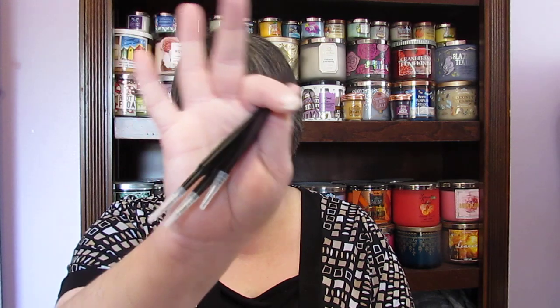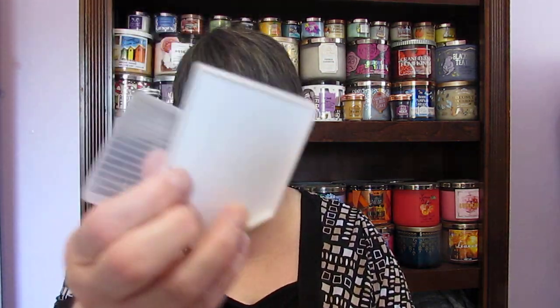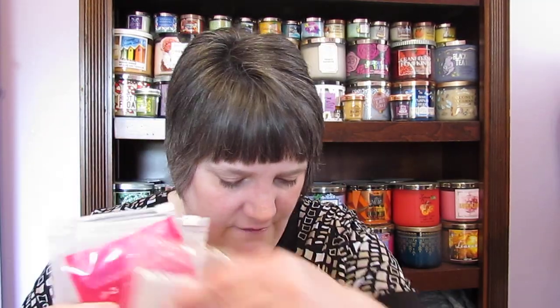I still have a ton in this house. Do not worry. There's 3 of these tweezers. I have 2 of these trays. I have 1, 2, 3, 4, 5, 6, 7, 8 of these kits that are still in the package, and the tweezers are coming out. 9 with that. And then I have 4 packages of things that have numbers on them.